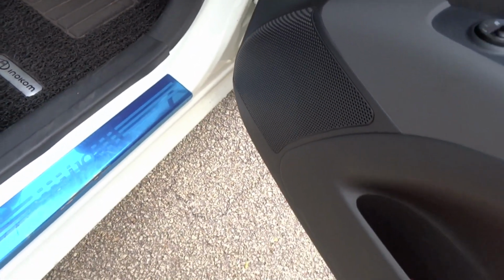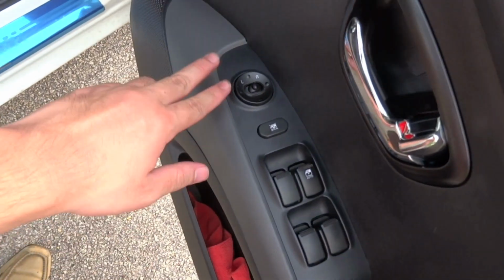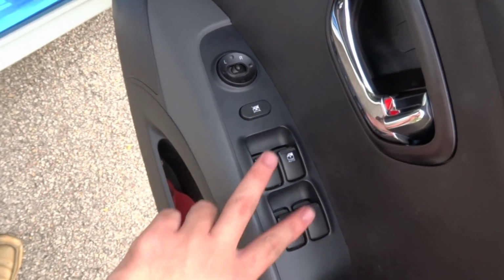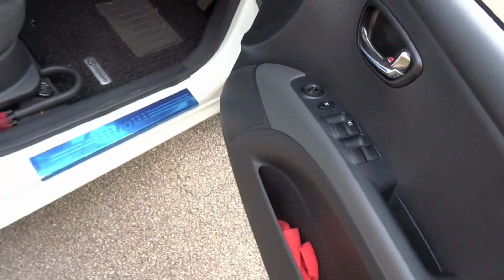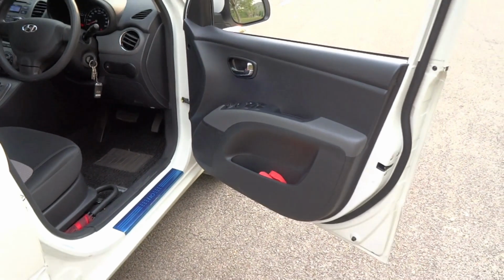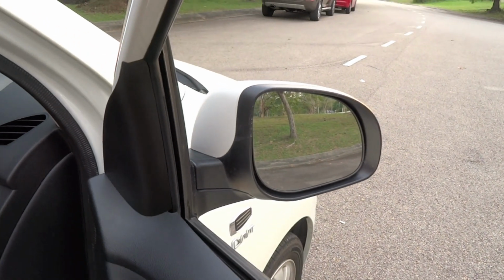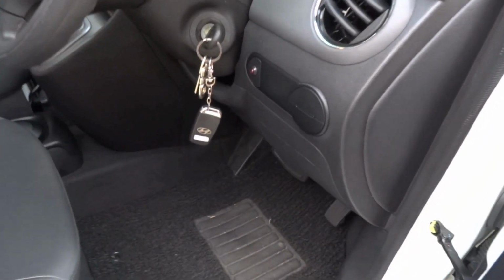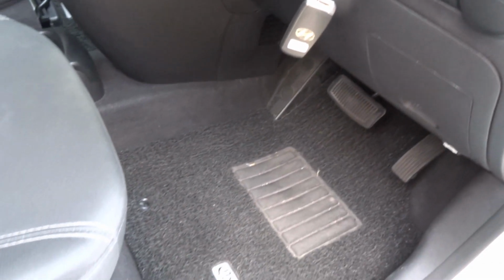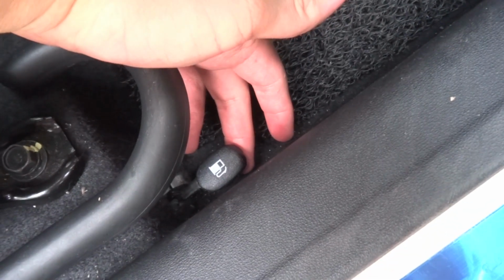Right down here you do have a speaker together with some storage, and right up here you do have your mirror controls, window lock, and your window controls. The driver's side is automatic down only. i10 door sills. Pull this lever to release your fuel flap.